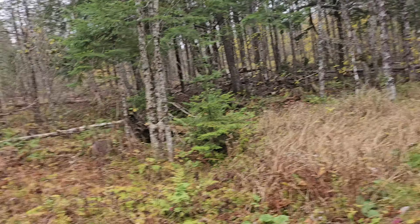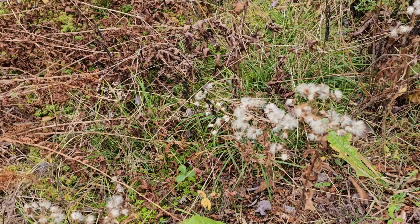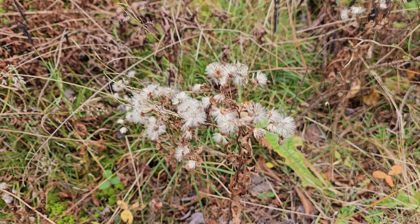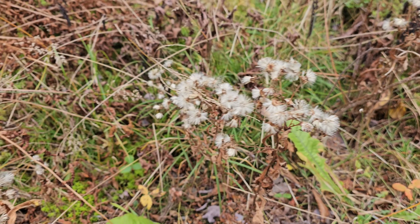Everything's turning shades of brown, but still kind of neat. Like these still have some of their seed things still stuck on them, and they're kind of pretty still. See if I can get a close-up picture of those with my new camera.